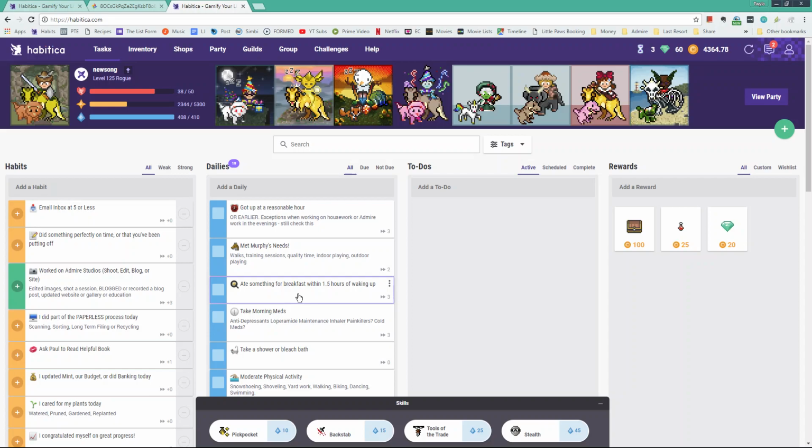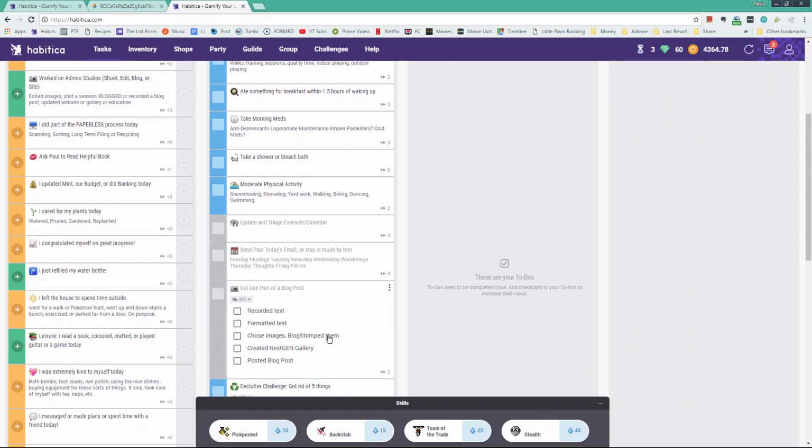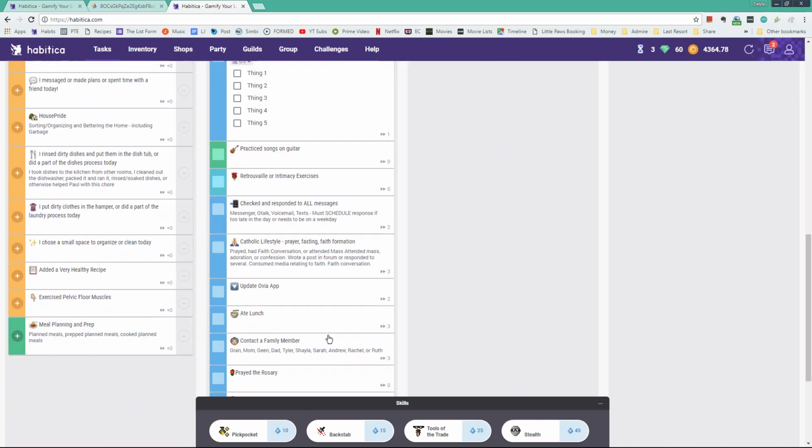And if I want to make sure that I'm doing that, this is something that I need to be able to check off every day. In fact, the number of times in the last, let's say, 2 weeks to a month that I've checked this off only because I saw it, realized I hadn't eaten something yet, and knew I needed to, and went and got myself something to eat, is very high. The same with taking morning medication, all of the other different things on here. There's all kinds of stuff.